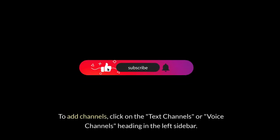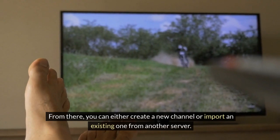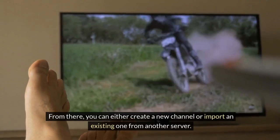To add channels, click on the Text Channels or Voice Channels heading in the left sidebar. From there, you can either create a new channel or import an existing one from another server.